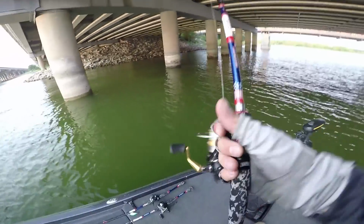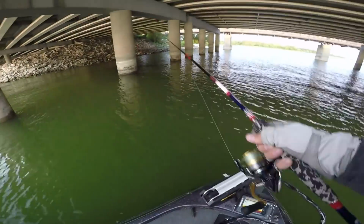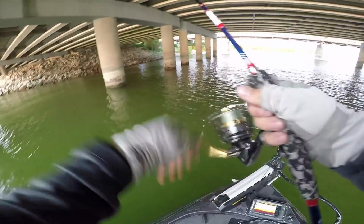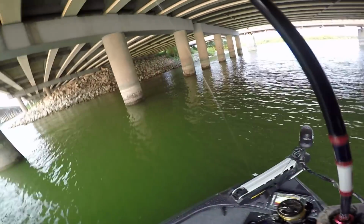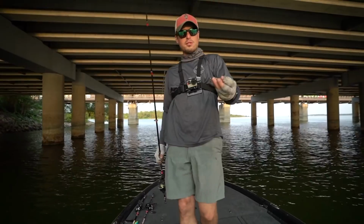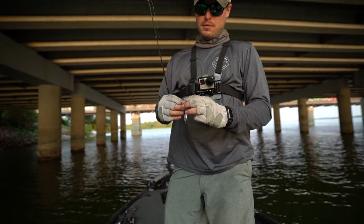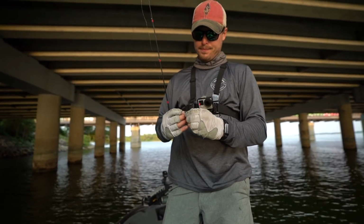That is a freaking toad. Yes, sir. Oh, yes. Nothing like getting three hooks stuck in something down there. Oh, I got it off. We're good. What is it? Oh, heck yeah. I caught somebody's little fishing line setup. Oh, wow, that's a beaut right there.